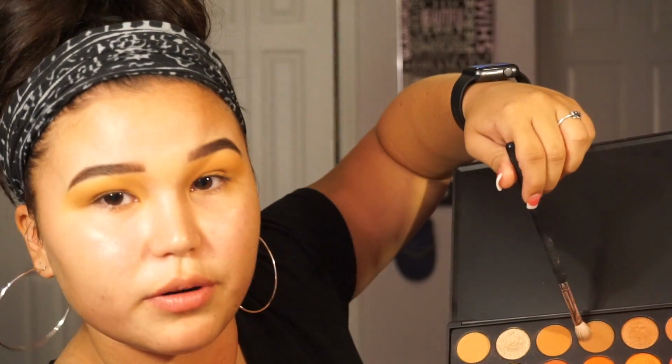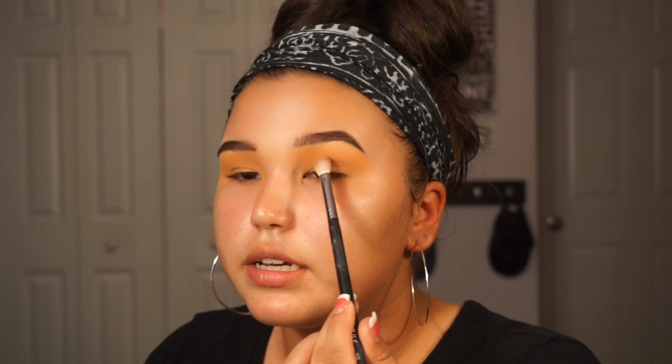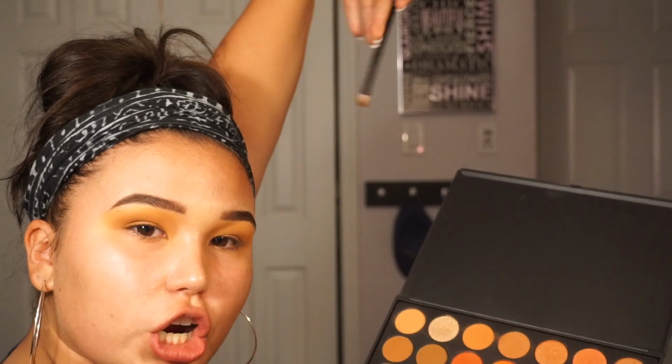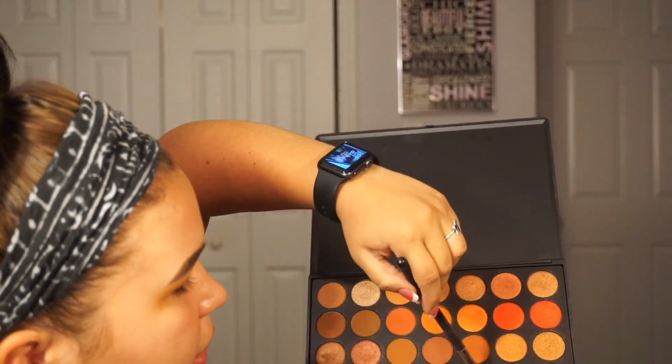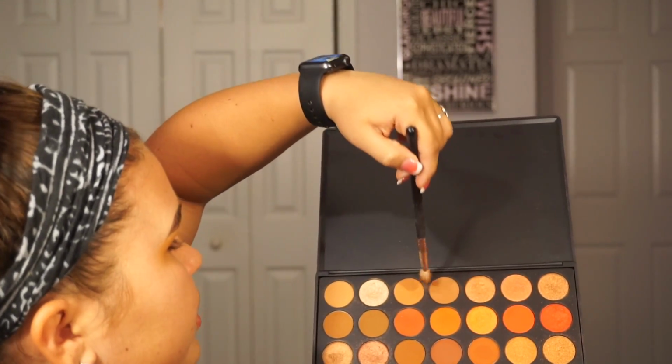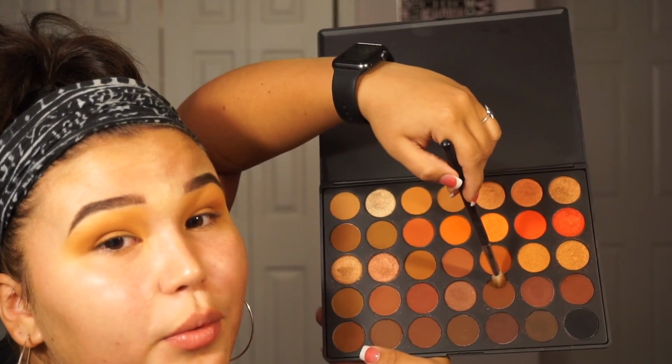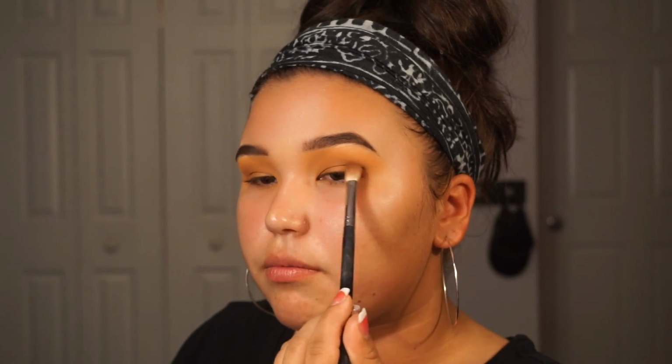We're gonna go in with this shade right here. You're gonna get that and put it inside your crease. So you're just gonna do light strokes. Oh yeah, tap the excess. We're gonna go in with a darker shade for the outer corner. I'm gonna go in with this shade right here. She's the 4th shade down, okay? This would be a lot more helpful if I had the names, but I lose a lot of stuff. So we're gonna use that shade and I'm gonna tap the excess and get that corner right there.